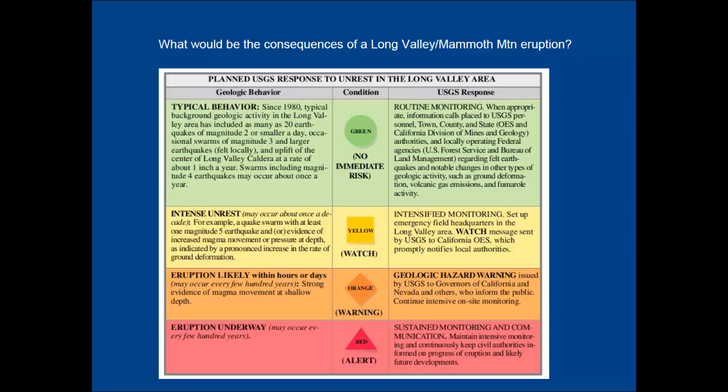If there starts to be some intense unrest, such as swarms of magnitude 5 earthquakes or greater, or a pronounced increase in the rate of ground deformation, then the condition moves to yellow. And that simply means more intensified monitoring. The USGS will set up a field headquarters in the local region and start informing local agencies about the potential for events. If monitoring suggests we move to the orange condition, all agencies should be prepared for these events should they occur. It's not guaranteeing that an eruption is going to occur, simply that the likelihood is much higher than it has been in the past.